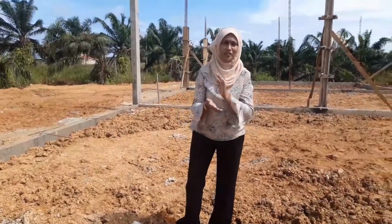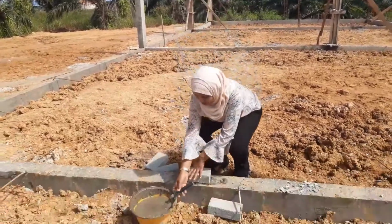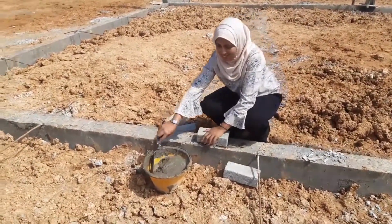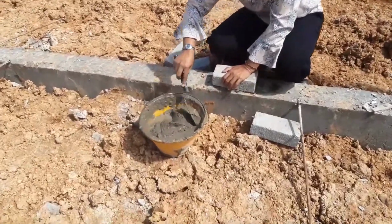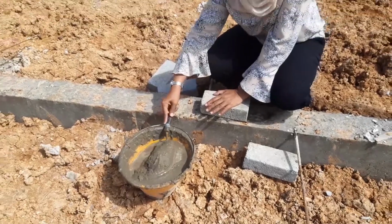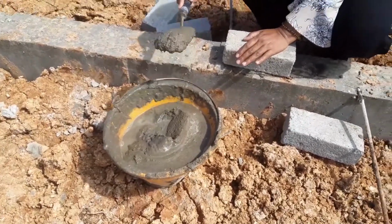Okay. Oh my god, I need to apply lots of sunblock first. Okay. It's the cement. And then, oh my god, my hands are becoming black. Sudahlah kulit. Sudahlah aku si hitam manis. Nanti jadi gelap lagi.